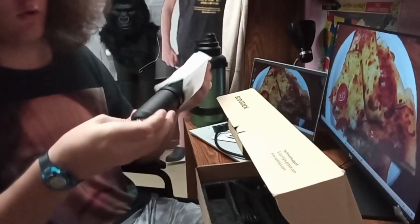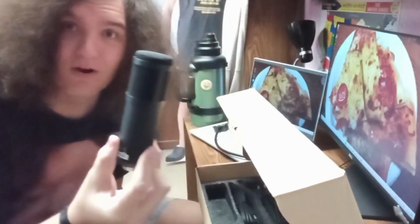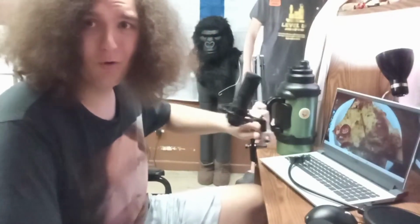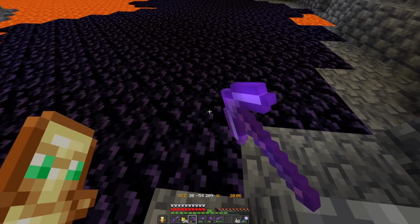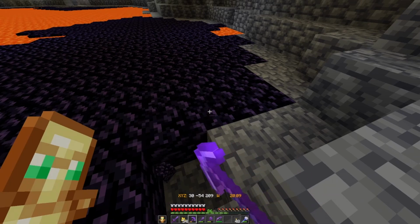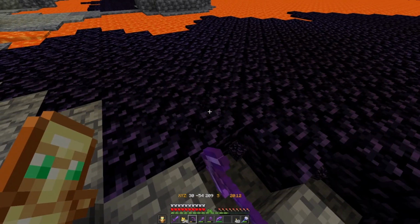And here it is. The microphone itself. That's big. That's absolutely massive right there. I've got the little arm all set up. I'm going wild here. Guys, the server needs to be paid for right now. I'm on the free version, kind of laggy right now, but I'm testing the microphone.